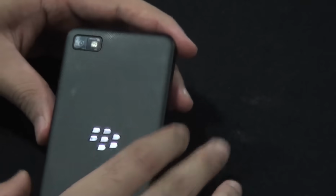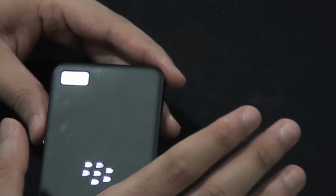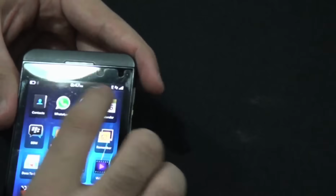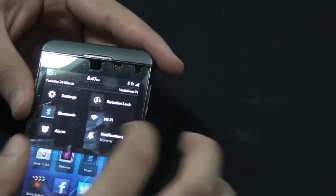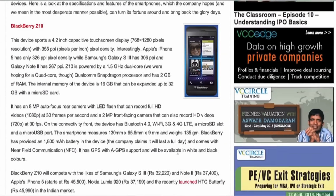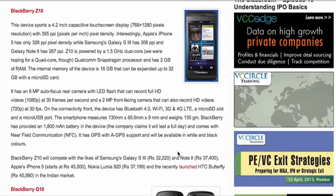It has an 8 megapixel autofocus rear camera with LED flash that can record full high definition videos at 30 frames per second, and a 2 megapixel front facing camera that can also record high definition videos. On the connectivity front, the device has Bluetooth, Wi-Fi, 3G, a micro SD slot, and depending on the region, it also comes with 4G LTE.